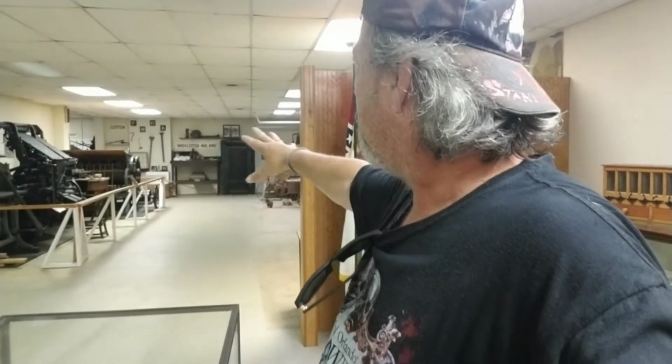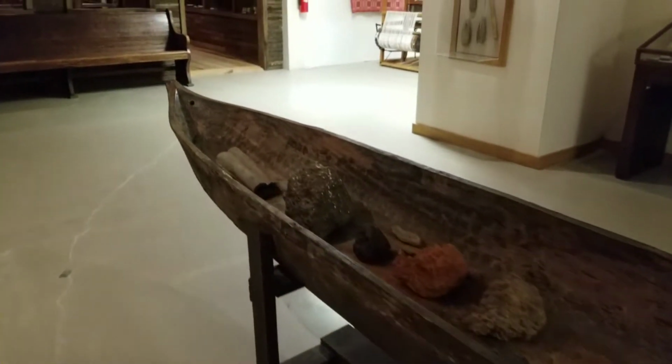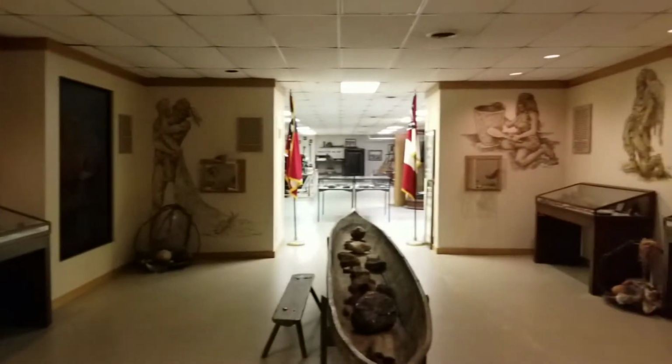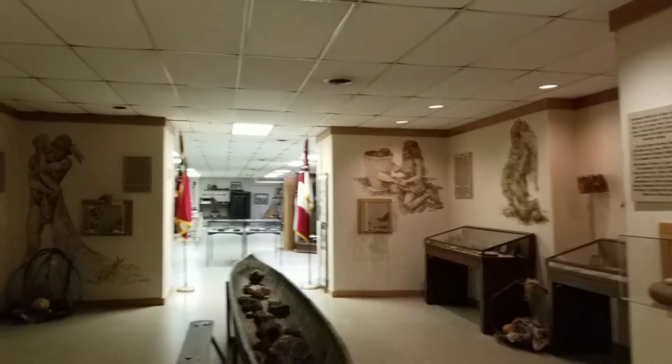So what I think happens here, it's all through a timeline. I think down there is kind of the modern stuff, and back here is pre-modern stuff. Definitely don't think this is modern. This place is huge. I don't know where to start. There's no start or finish. You just kind of start in the middle and you could either go right or left.